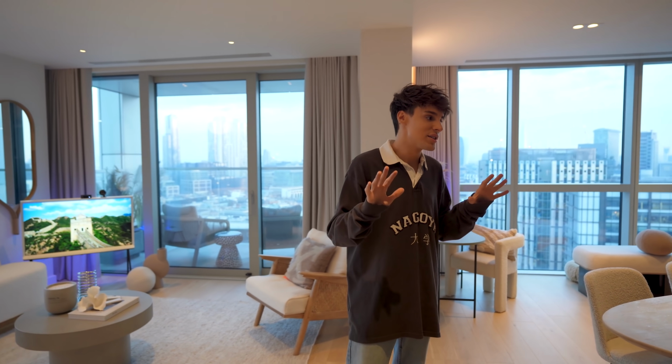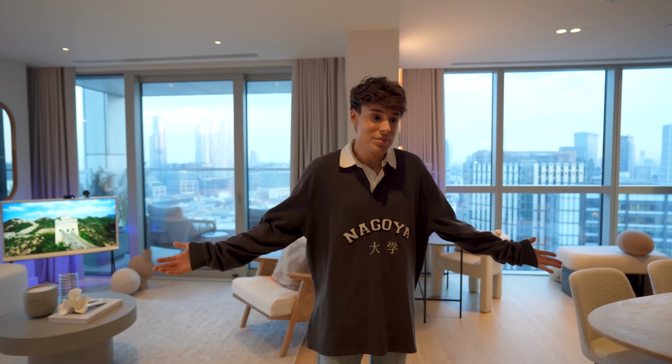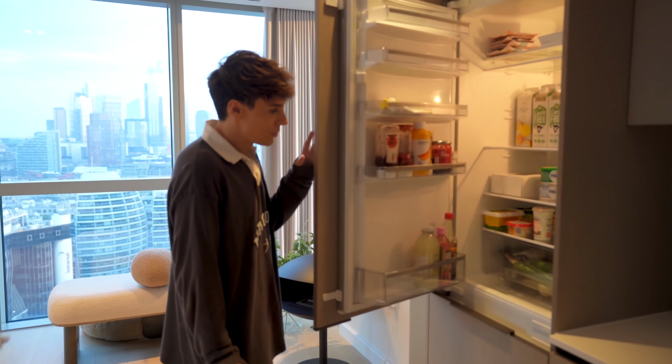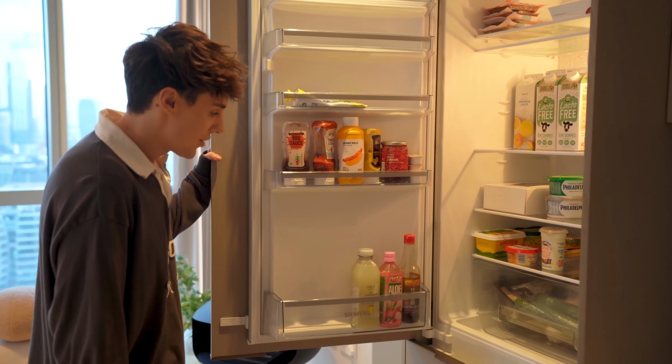I never do anything like this. This is very out of my comfort zone, but sometimes it is what it is, and I just have to relax. I'm like, this is me relaxing. I don't know why people are always interested in my fridge when I don't even have that much exciting stuff.